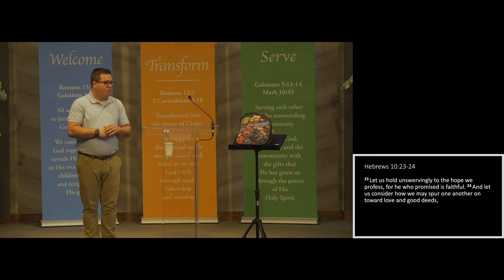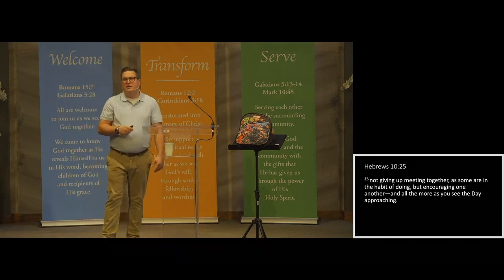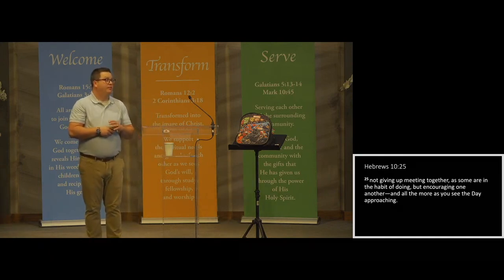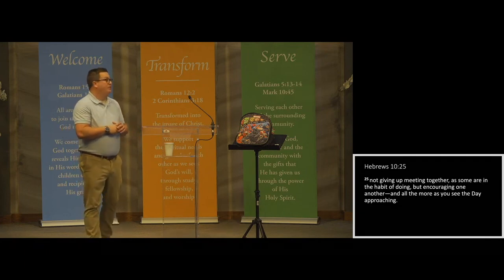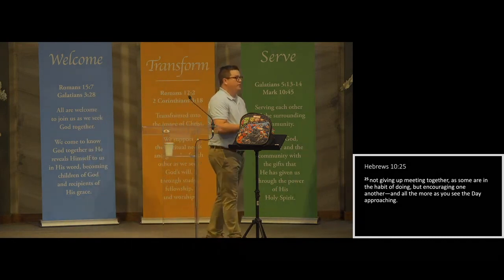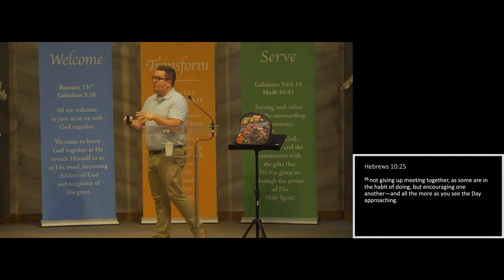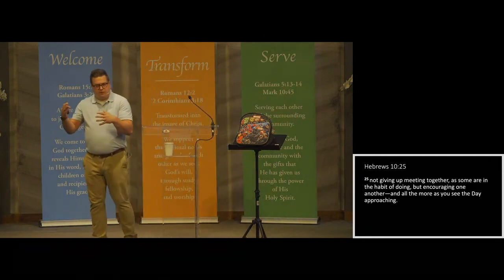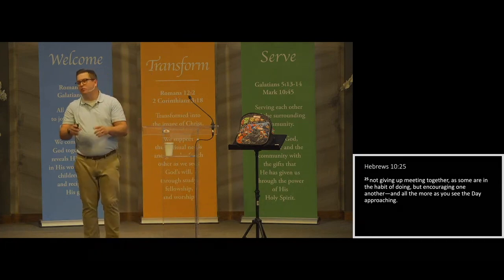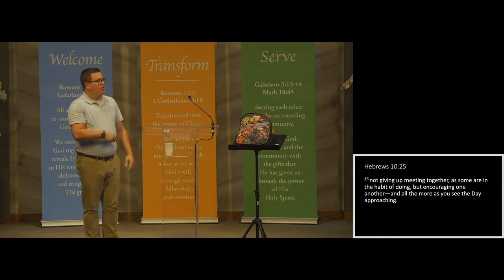And the writer of Hebrews ends this section with not giving up meeting together, as some are in the habit of doing, but encouraging one another, and all the more as you see the day approaching. See, what's happened in Hebrews is things have gotten really tough. There's persecution, there's trials, there's tribulations. All of those bad things are happening to the church that the writer of Hebrews is writing to. It gets really convoluted when you keep trying to say the person who wrote the book of Hebrews, so I apologize. But they've quit going to church because it's too hard.